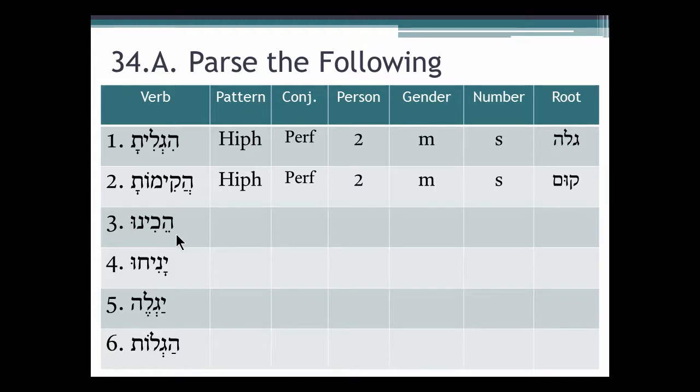It certainly could be. We have an I class vowel this time. Up here we had a shva because of this ending, so we didn't get any real help with the vowel up here, but here we do. He with I class vowel, that's hifil. And you can tell by the ending, again, that we're dealing with a plural form here.